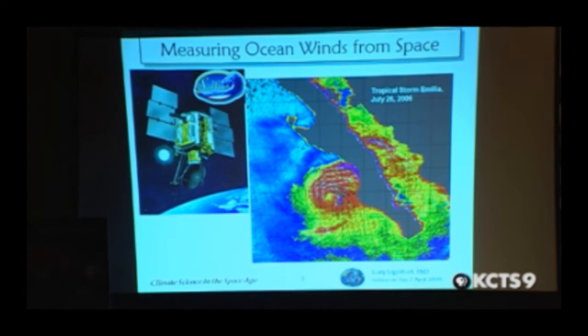What it's doing is sending a radar pulse out and measuring the intensity of the reflection. And if the sea is really smooth, the radar pulse bounces off into space in the opposite direction, and there's very little echo coming back. But if the wind is blowing and the sea is rough and there are a lot of waves and white caps, most of that energy is reflected back towards the satellite. So by measuring the intensity of the reflection, we can determine the strength of the winds at the surface.